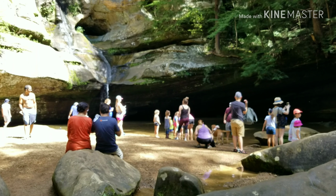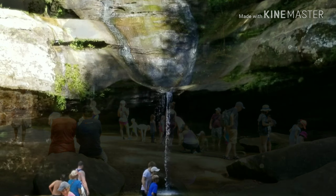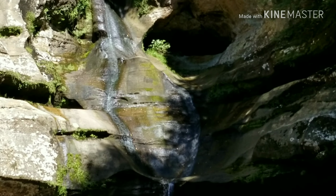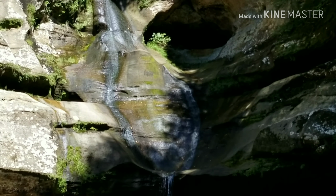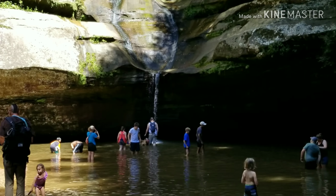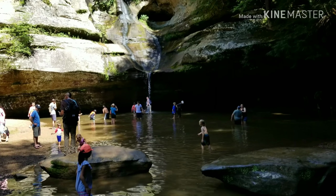But I guarantee you my hike was more beautiful than theirs. It's a very beautiful waterfall, but I'm very disappointed that they made it so easy for everybody to get to. That was an awesome hike. So glad to get away from everybody. 91 degrees, so hot, even the dam is losing water.